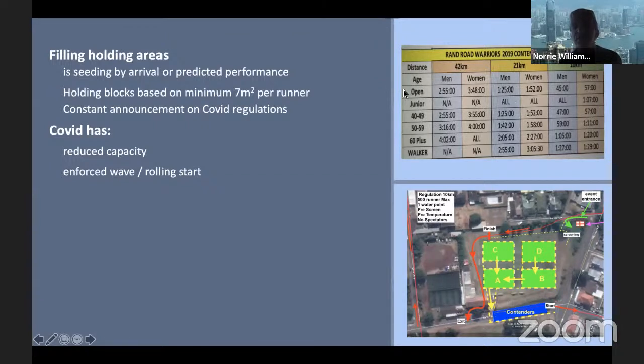And generally speaking, in COVID times, open, junior and the 40 to 49s would be started together, because those are the real people who can win the open. It is unlikely that a 50-year-old will beat an open category runner.